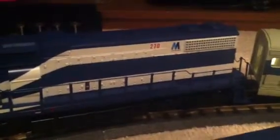Very nicely done. This is the first time the blue scheme has ever been done. These are brand new with Protosound 3.0 and the whole nine yards. They're gorgeous. I've got 2 of them. MTH released them in 3 cab numbers. I've got 2 of the 3, which is awesome. They're all powered units. I was kind of hoping that the third one would be a dummy. I would have purchased it if it was, but 3 powered units was just a little bit pricey.